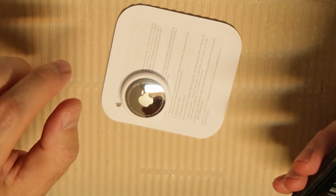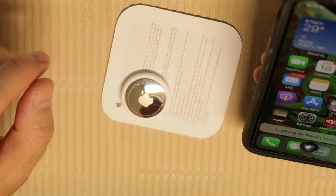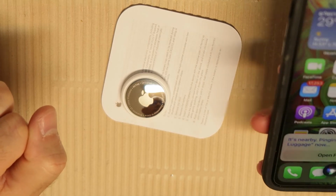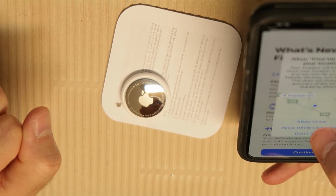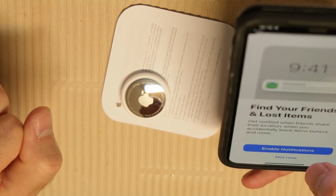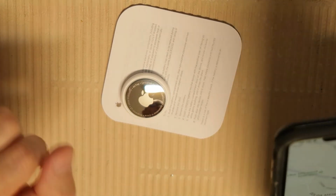Hi Siri, where is my luggage? It is looking for me. Aha. Very nice. Very nice. Now, how do I see the map? Allow while using the application. Yeah. Enable notification, allow, and you see my luggage on the map.